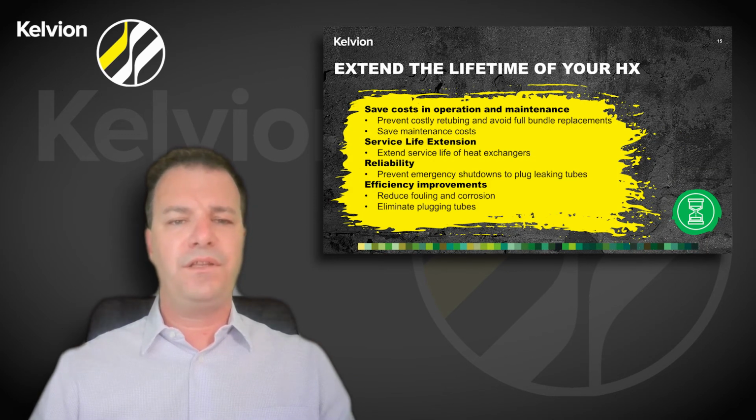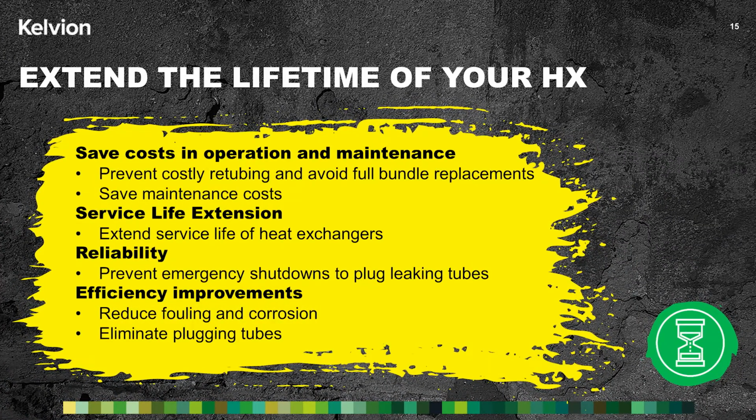Here you have all the benefits provided by our CTI technology at a glance. First of all, increase your plant reliability and prevent unexpected shutdowns. Second, improve your heat exchanger efficiency and reduce fouling and corrosion. Finally, reduce your OPEX and extend the lifetime of your heat exchangers.